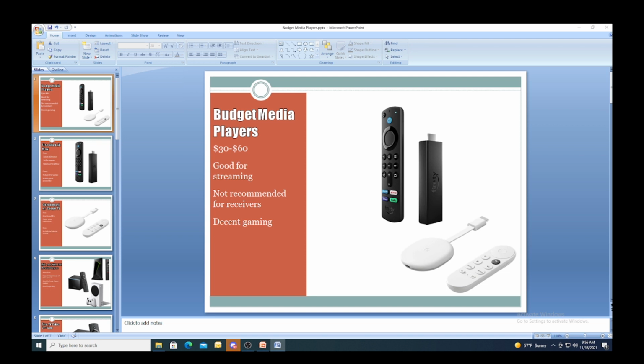Since we're approaching Black Friday pretty soon, I figured why not create this buyer's guide for those who are looking to purchase a new media player but are just not sure what to get.